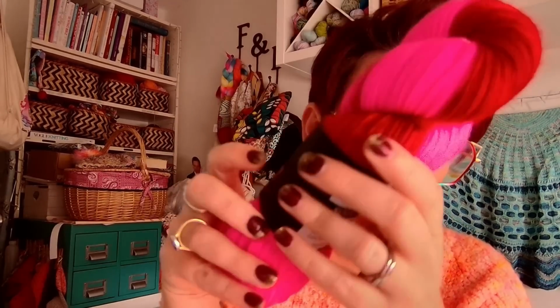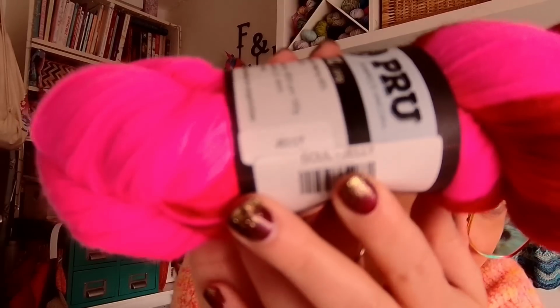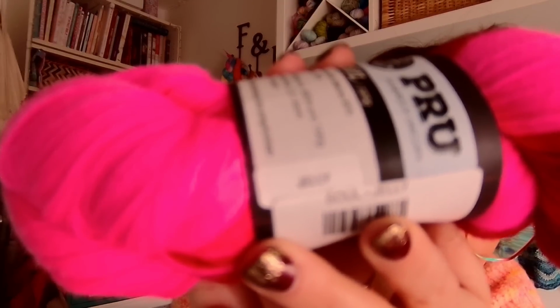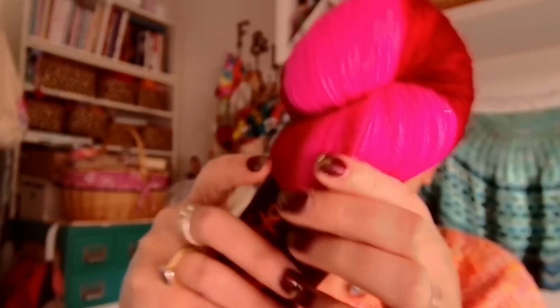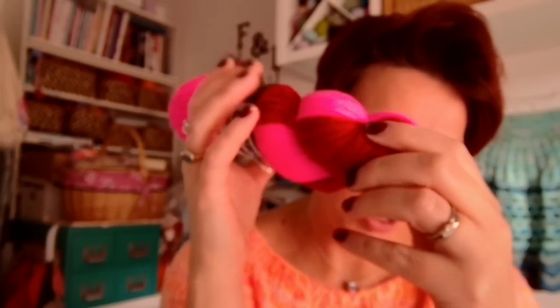And then she wanted something for some socks, so she got this. This is Punk Rock Unicorn again, and this one is called Jelly. It's pinks and reds, so it's going to have some lovely flashing. And so she said, oh, what else can I have? I says, well, you could have socks and mitts out of that one skein.